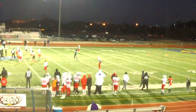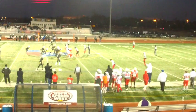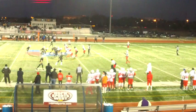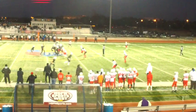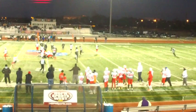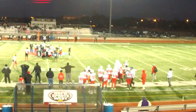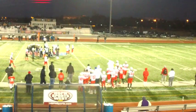Here comes South Dakota. 2 receivers to the right, single receiver to the left, 2 backs in the backfield, 1 up, 1 behind the quarterback. He shuffles to the left side. The ball's on the carpet! Oh my goodness gracious, this has happened to South Dakota on a couple of occasions. They've gotten it back, but this one they lose. This is bad timing for South Dakota.